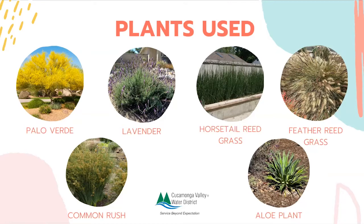It really does well. And the little, I don't know if they're flowers, but the little feathery part is stunning. And the birds like to play in it. On the bottom at the left, you'll see a common rush. We put rush in along our stream bed, and that has had really good performance.